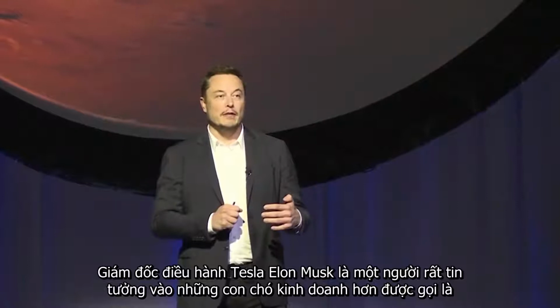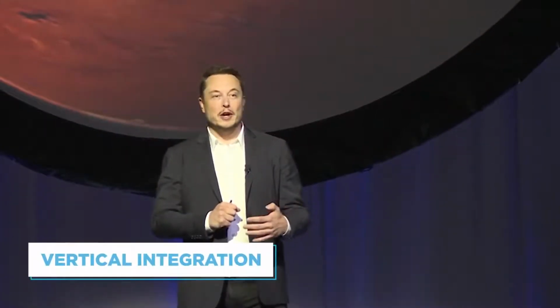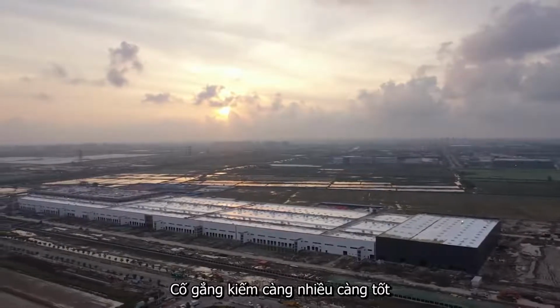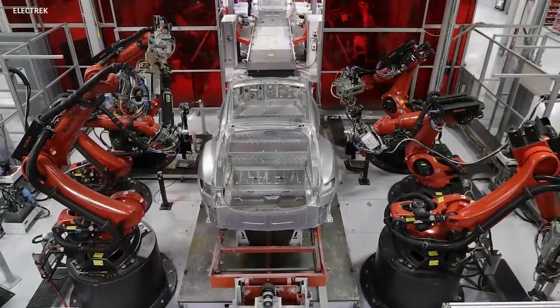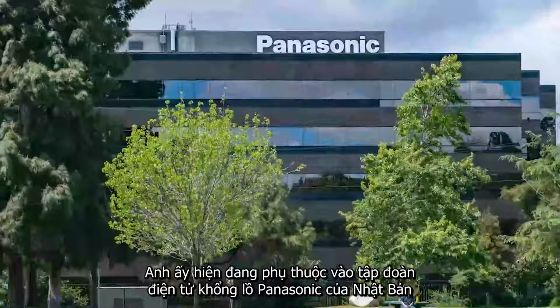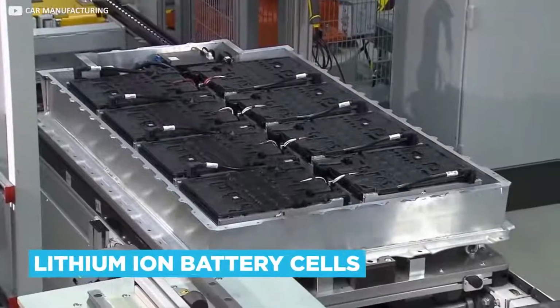Tesla CEO Elon Musk is a great believer in what business dorks call vertical integration. That means smart manufacturing firms like Tesla try to make as much as they can, from sprockets to steering wheels, in-house, instead of relying too heavily on outside suppliers. Frustratingly for Musk, he's currently dependent on Japanese electronics giant Panasonic for Tesla's all-important lithium-ion battery cells.